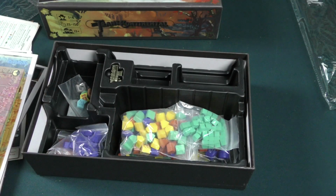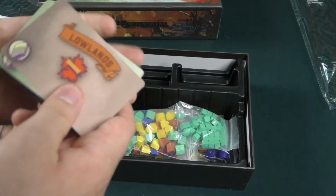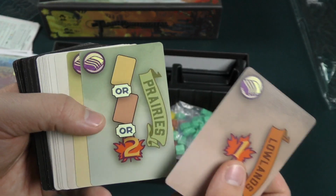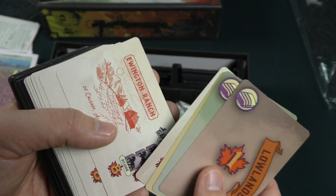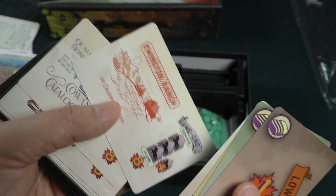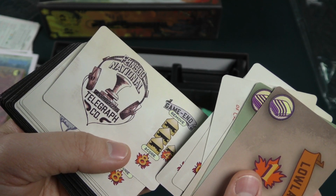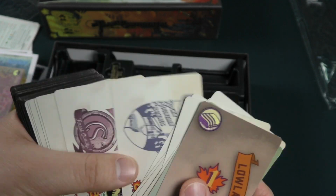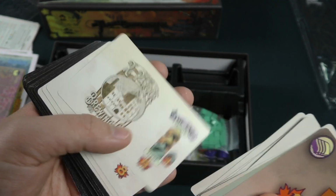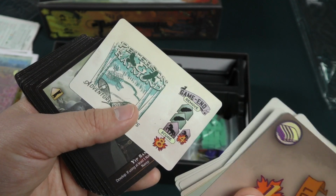Lastly, let's open up the cards, then we'll be done here with this unboxing video of the Transcontinental. So we've got different region cards, lowlands, the prairies, the shield. Ooh, I really like these sketch-looking ones. Oh, that's a cool looking symbol. Oh, is it a telegraph? Is that what those represent? Oh, got it, telegraphs. Yes, those are telegraphs, obviously, Chris. I should have known what telegraphs look like. I operated them plenty in my youth.